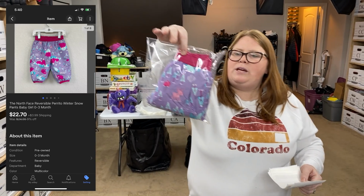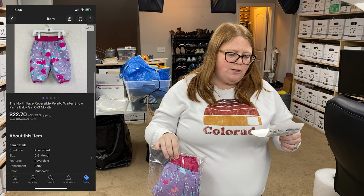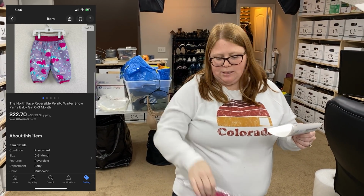So these little North Face woodland pants sold for $22.70 plus ship on eBay. I have $8.07 into those.